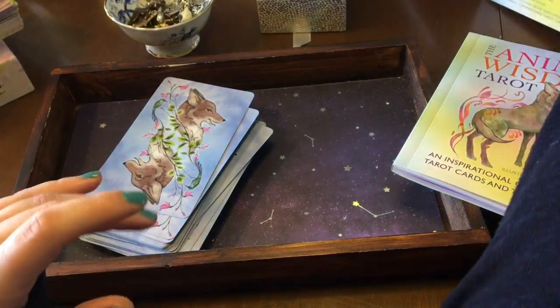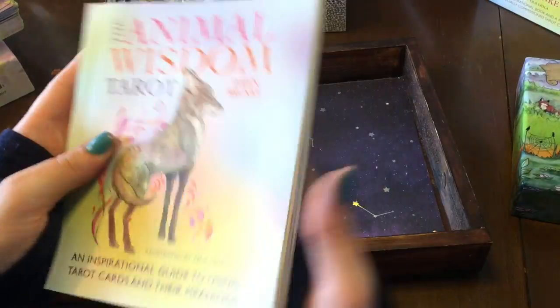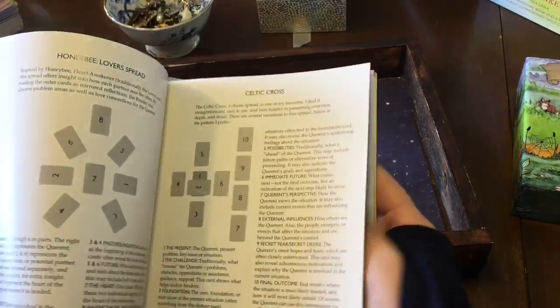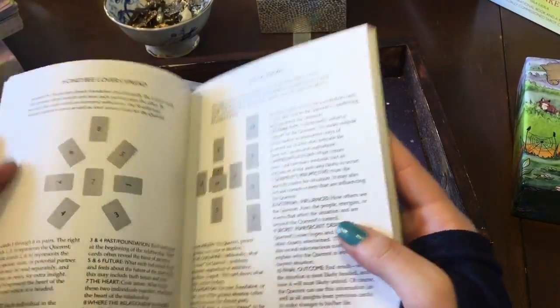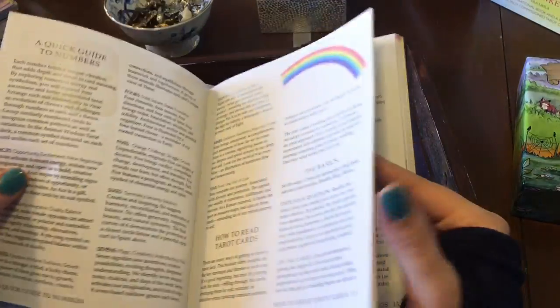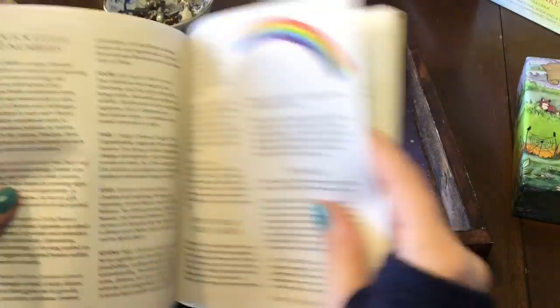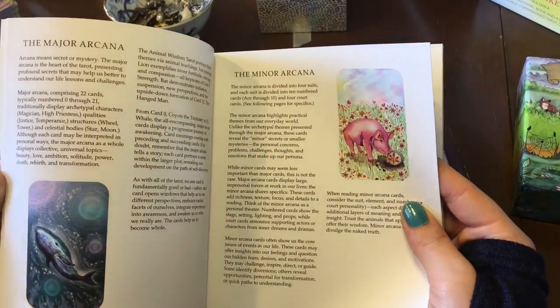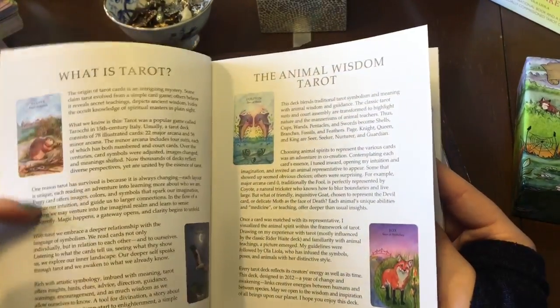It's all full color. Just so much effort has gone into this deck, and I really do love it. And the guidebook is one of the main reasons why, okay? Because it's chock full of information for beginners or for people that just want to learn more about tarot. She's got information about numbers, information about the suits, the major arcana, minor arcana. She's got what is tarot.